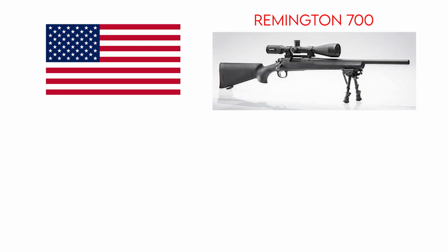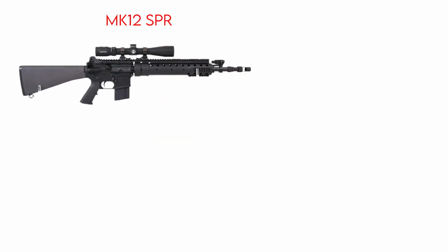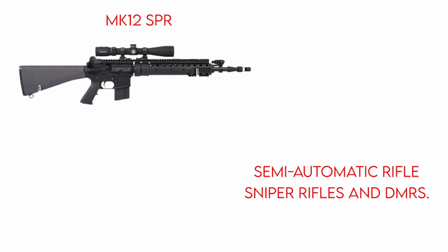The United States continued upgrading the Remington 700 system with improved stocks, optics, and barrels. The Mk12 SPR emerged as a precision semi-automatic rifle for special operations, bridging the gap between sniper rifles and DMRs.